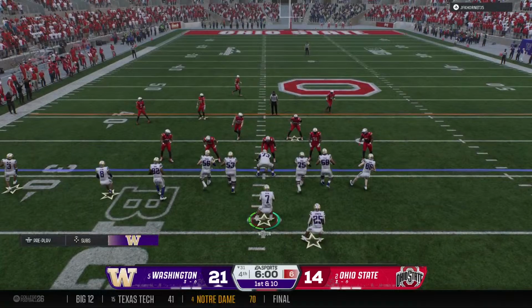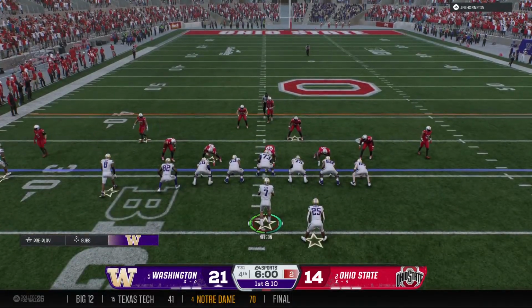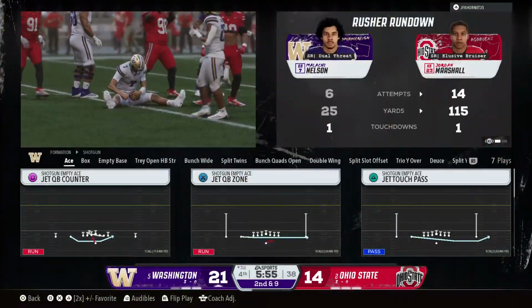Back at it to start the quarter. Offense getting set to run a first down play. QB keeper all the way. It's a 1-yard gain. 2nd and 9 coming up.